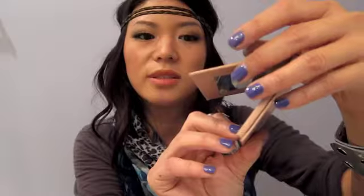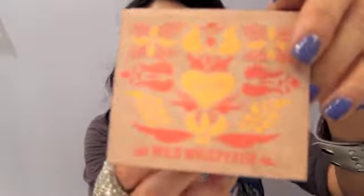I have this random palette that I picked up when I was in Australia, and I know that most of you guys won't be able to pick it up because you don't live in Australia, but if you ever decide to go to Australia, this is a very cute cardboard palette. It says Sports Girl on it and Wild Whisper. I picked it up at a store. I can't even tell you the name of it because I don't know, but this is what it looks like.